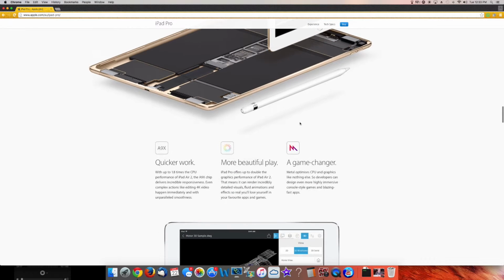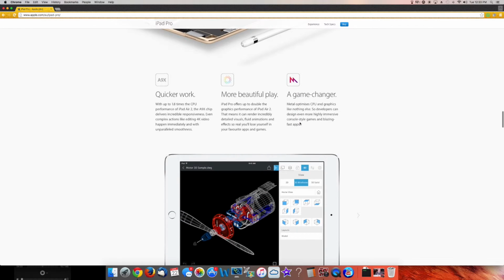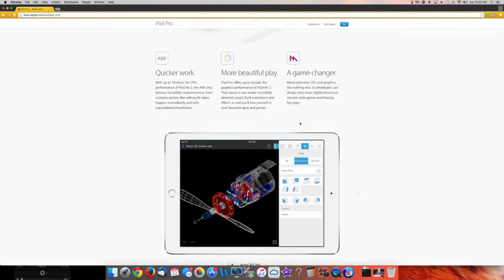With up to 1.8 times the CPU performance of the iPad Air 2, the A9X chip delivers incredible responsiveness. Even complex actions like editing 4K video happen immediately and with unparalleled smoothness. For more beautiful play, the iPad Pro offers up to double the graphics performance of the iPad Air 2. This means it can render incredibly detailed visuals, fluid animations, and effects so you really lose yourself in your favorite apps and games. A game changer, Metal optimizes CPU and graphics like nothing else, so developers can design even more highly immersive console-style games and blazing fast apps.